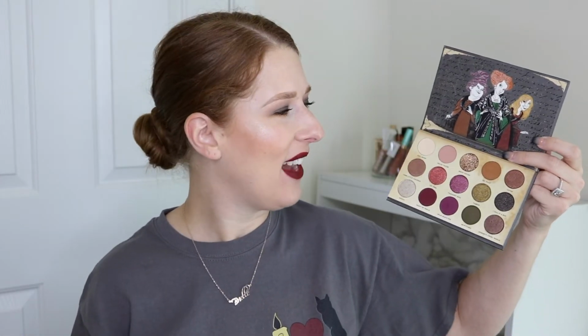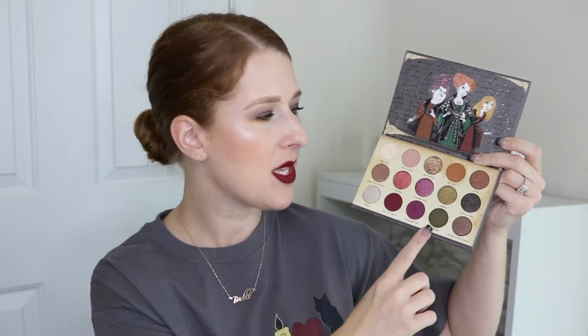I love the fall. I think that Hocus Pocus is a classic. I love the movie. I haven't watched it in a while, but I think this palette has inspired me to go ahead and watch it again. But really, this row of greens right here is what sucked me in: the On Toast brown shade, Yabos, and Bewitched. Those three shades really jumped out at me, and I was like, I need that in my collection.